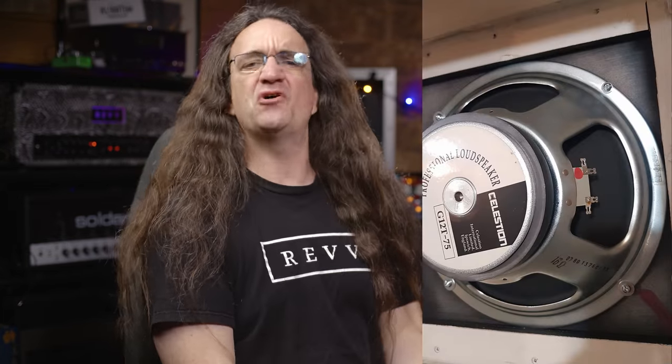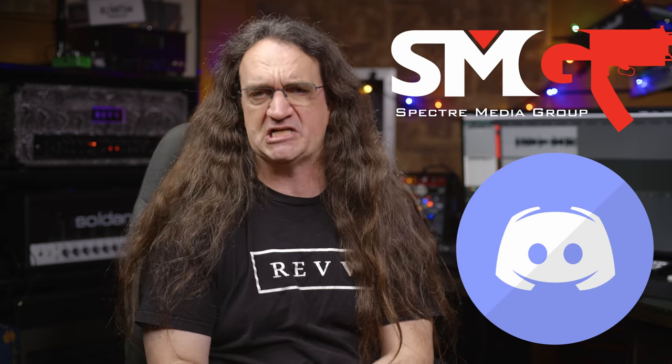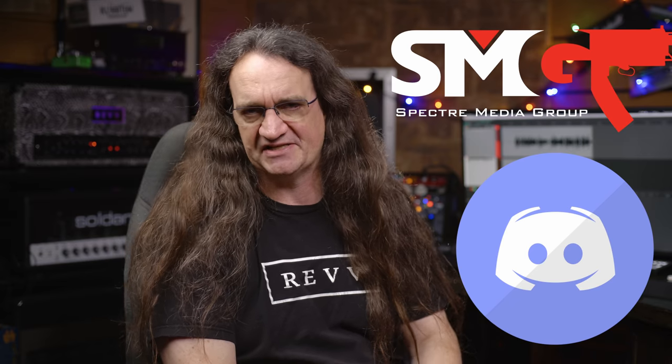The speakers we chose for this build were a pair of vintage Celestion T75s from around 1994 because those were the quintessential thrash tone speakers. They've become rather popular over on the SMG Discord as of late, as many players there are trying to escape the vintage 30 clone tone that is so rampant among metal players these days.